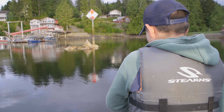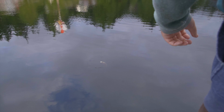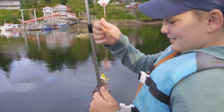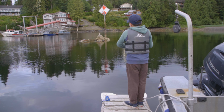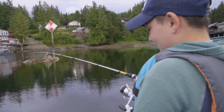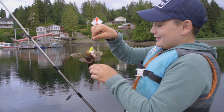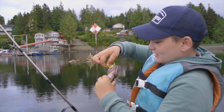Yes. Yes. Watch out. Yes. Woo! I just caught this copper rockfish. For some reason, I keep on catching little tiny rockfish. Maybe because I have a very tiny hook.